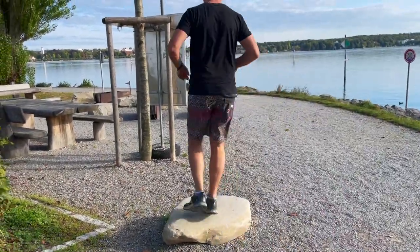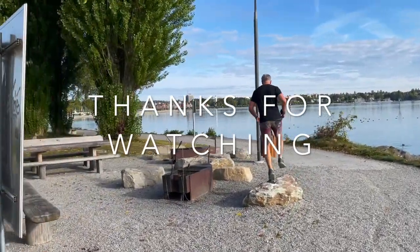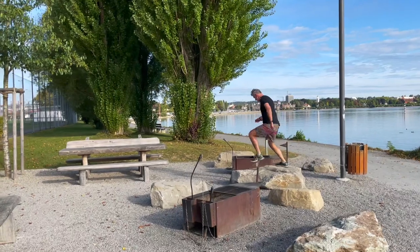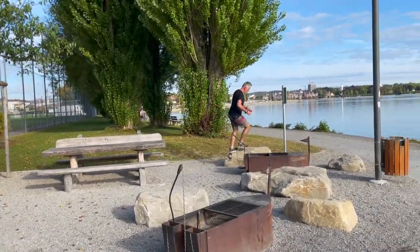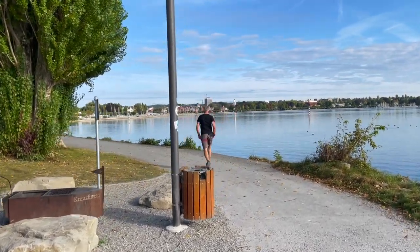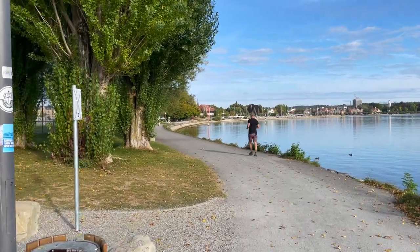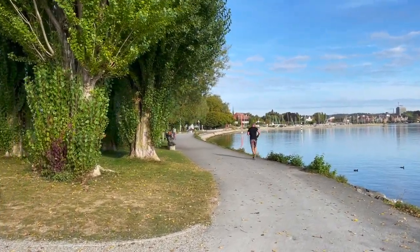So this is Christoph doing trail running in Switzerland. And there it goes. Because there's not much trail running here, so we're improvising.